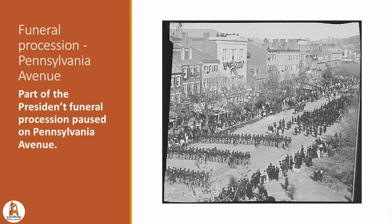This is the funeral procession on Pennsylvania Avenue. It was so vast that they actually had to occasionally stop. And it was really stunning because on the train trip back to Springfield, it took 20 days and they had 7 public viewings in state capitals like Harrisburg, Columbus, Indianapolis on the way back, Chicago, and then New York City. The police at the time estimated that 85,000 people marched in it. That is a huge amount of people for those days, but that's how people felt.